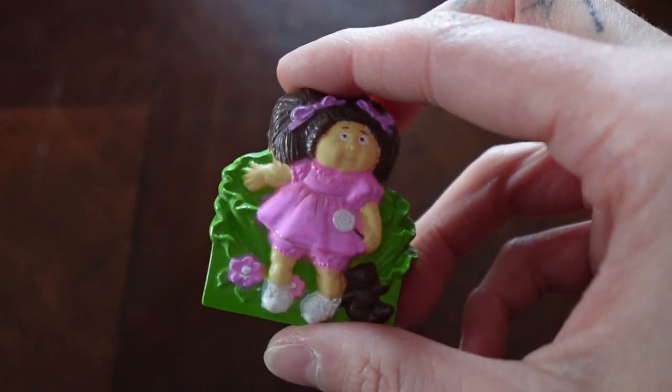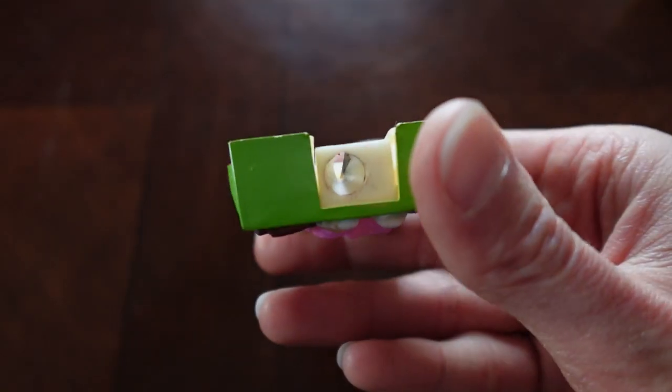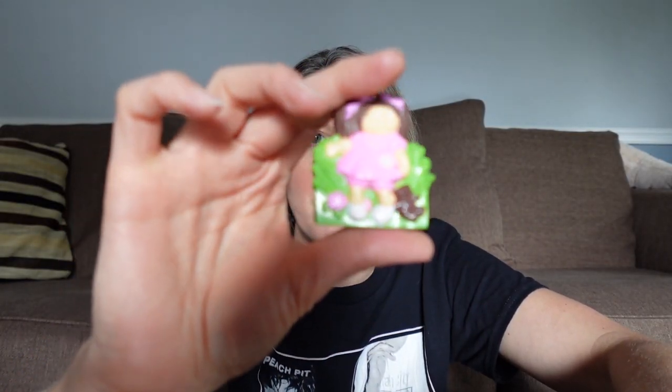This is a pencil sharpener. I feel like pencil sharpeners like this were something that kids always had. I guess you had to have a pencil sharpener because you were always writing with pencils in school. But this is my little Cabbage Patch pencil sharpener. That's harder than I thought it would be to say. Cabbage Patch pencil sharpener.